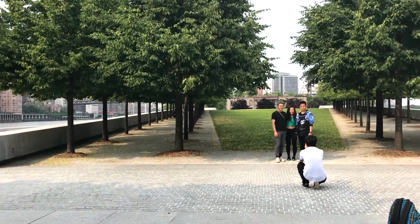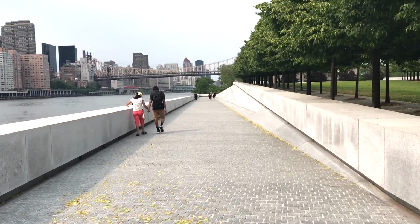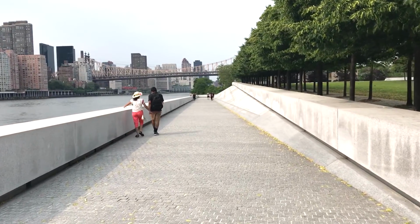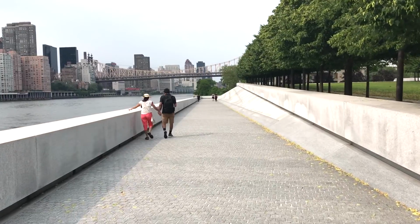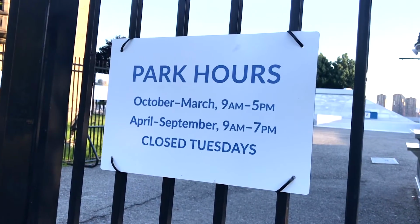I think the park and the monument have a very great layout, and you can have yourself a great time exploring the park, going through and checking out the smallpox hospital, and you finally reach the monument, and it's a great way to end the tour.